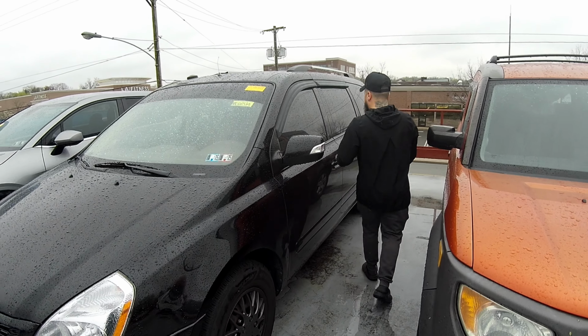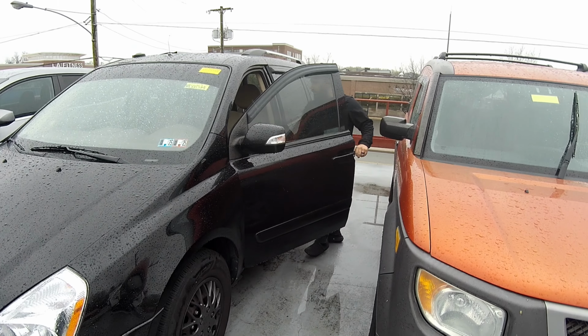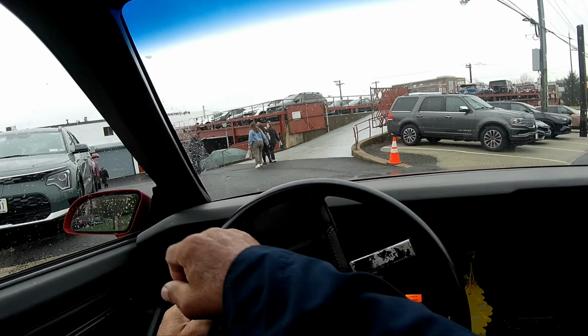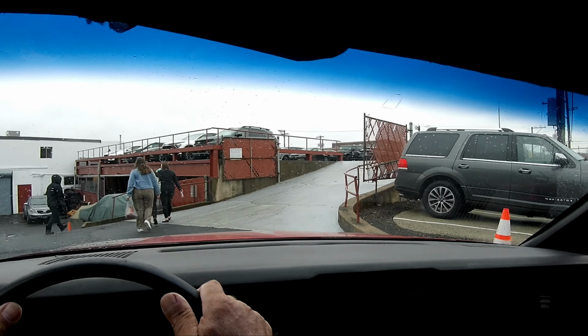Don't look bad. Let's see if this junk starts. On this episode of Hauling Hoopties with Rob, we pick up a 2012 Kia Sedona.